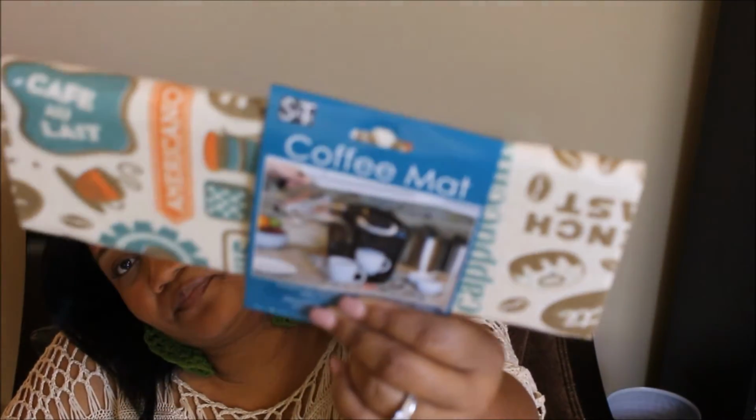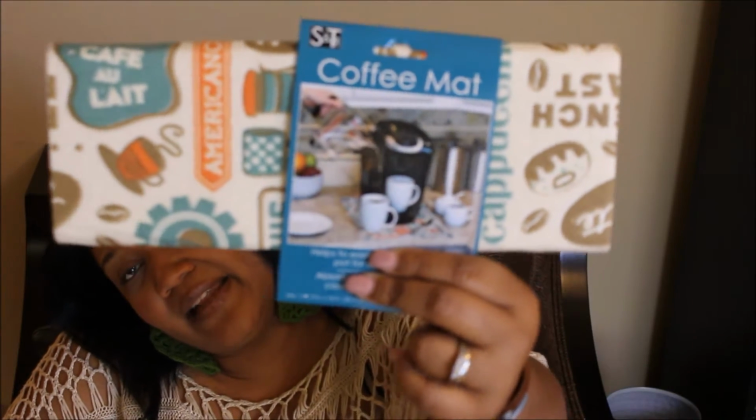Walmart had these coffee mats. And sorry about the glare. And it looks like that. And I've opened it up, and it's pretty much the same size as a placemat, but it's made out of a foam kind of material that's like water resistant basically.